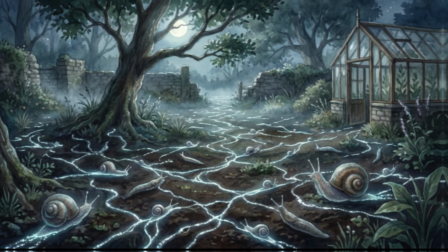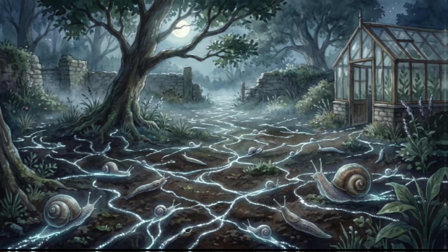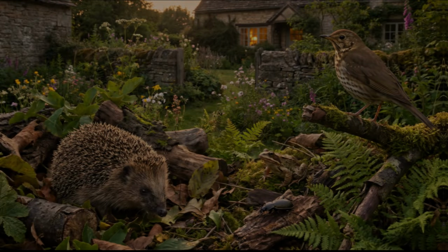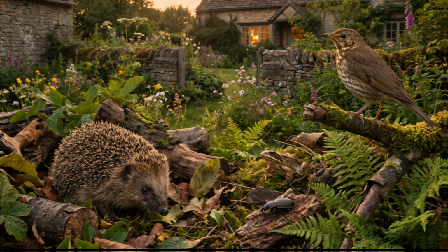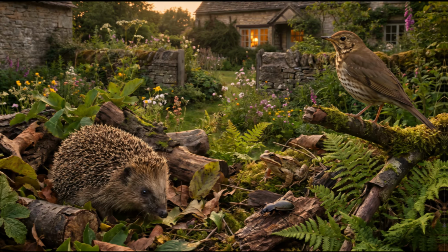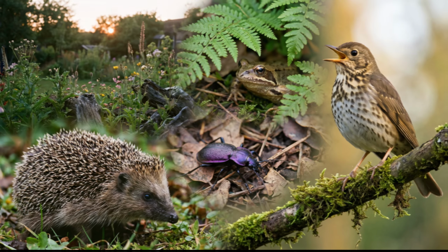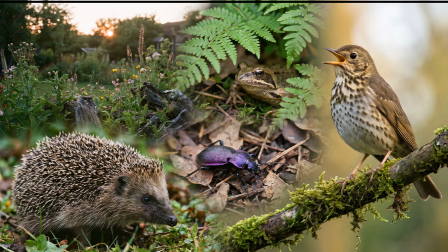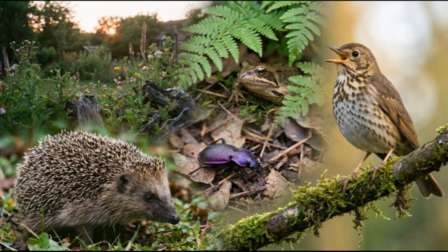There is something else. Something that the people who reach for the poison pellets never consider, because it concerns not the gastropod itself but what happens downstream when you remove it from the food chain. Gastropods are prey. They are primary prey for a range of garden animals that most gardeners actively want in their space: ground beetles, hedgehogs, slow worms, frogs, toads, song thrushes, and blackbirds. These are precisely the animals whose absence from urban gardens is most lamented by ecologists. They are absent, in large part, because the food source that sustained them has been systematically eliminated.